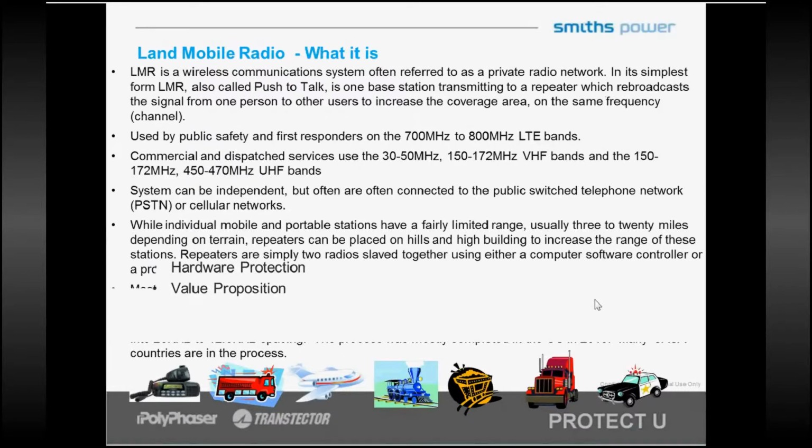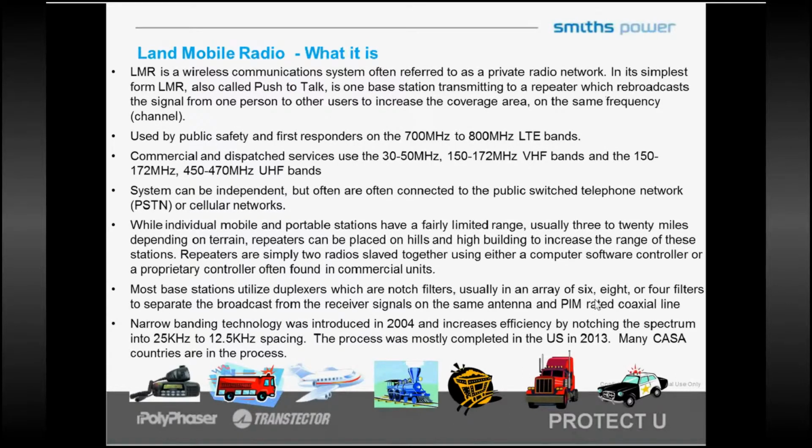So what is it? It's a wireless communication system referred to as a private radio network. Think of like ham radios on steroids. In its simplest form, it's that push-to-talk feature that our police and first responders have on their shoulder. And it's one base station transmitting to a repeater, which rebroadcasts the signal into a larger network. And that increases the coverage of what would have been a single base station. And it uses that same sort of channel, so everybody's able to communicate on that same frequency.